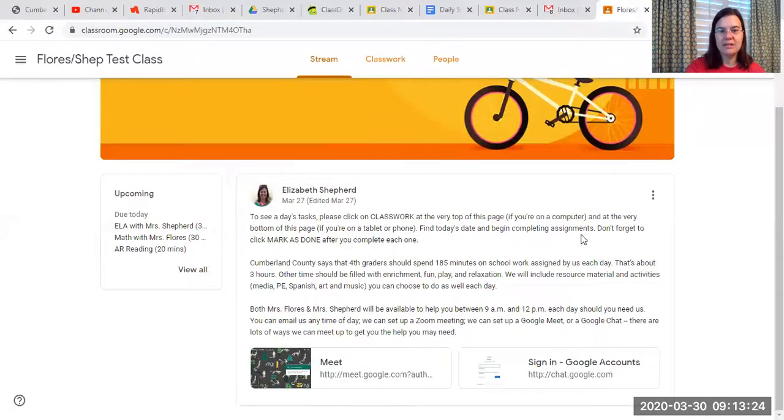It says after you finish an assignment, don't forget to click mark as done after you complete each one. This middle paragraph says that Cumberland County says that 4th graders should spend 185 minutes on schoolwork each day. That's about 3 hours. We also have activities for media, PE, Spanish, art, and music that you can choose to do if you would like.